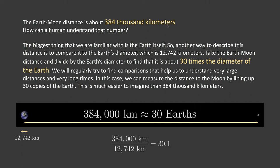Now, when I say compare it to, what I really mean is look at the ratio between. And that will be true throughout the semester. So if I say, let's compare a number to this, what I mean is look at the ratio between them. Find out how many times one can fit into the other. That's the way we can make a useful comparison.